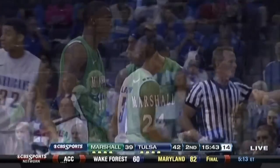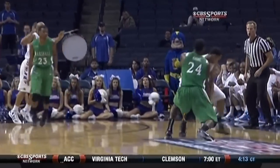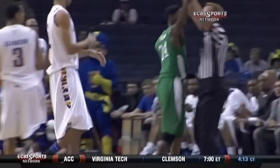Yeah, as they tie it up. Kane is fired up. Great defensive effort. He plays hard on both ends of the floor. Right here, Kane knocks the ball loose, fights for it, and gets a possession for his team.